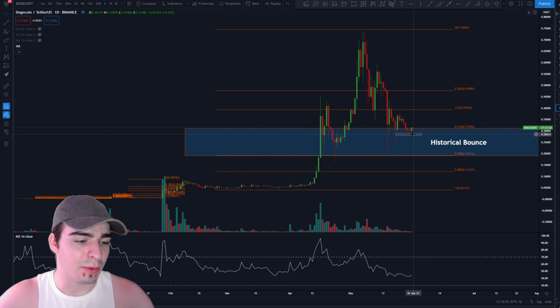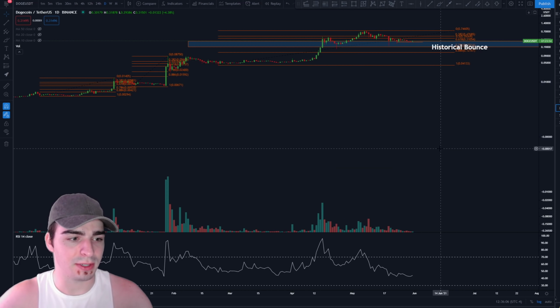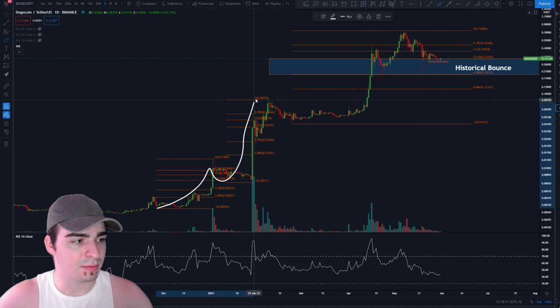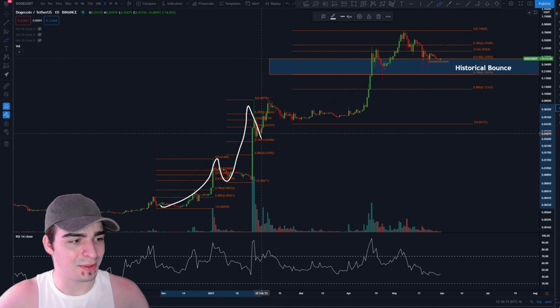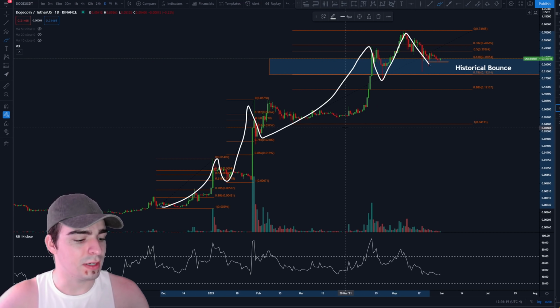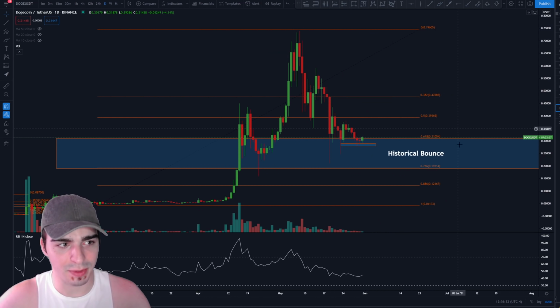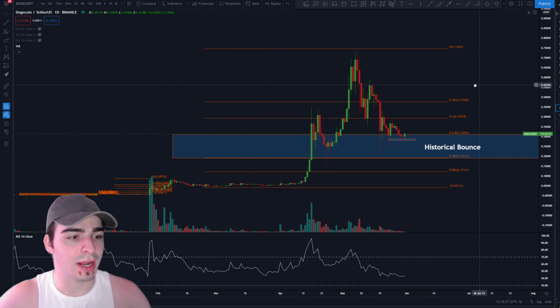So were we wrong? Maybe not, but this is definitely a more accurate representation of what usually happens to Dogecoin. Go on a logarithmic chart and you'll see that we have pumps, dumps, pumps, pumps, dumps, pumps, dumps, pumps, dumps, pumps, dumps. And so now the question is, will we get a second pump? We've been saying that we probably should in the future. How long is it going to take?